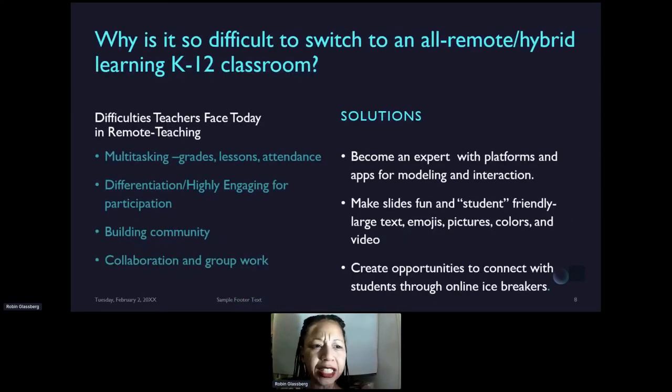So why is it so difficult to switch to an all remote hybrid learning K to 12 classroom if we have all this technology and we're close to being one of the top five countries in the world who uses technology in the classroom? The difficulties teachers face: multitasking, grades, lessons, differentiating, highly engaging, building community, collaboration. And as our keynote speaker earlier presented, change.